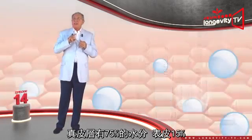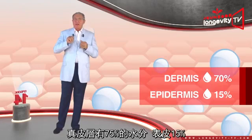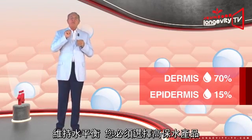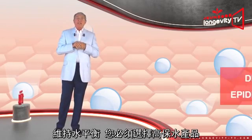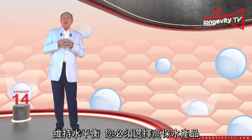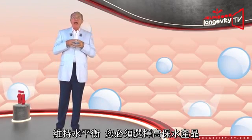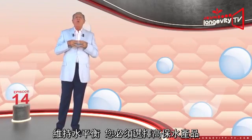The dermis is 70% water, the epidermis 15% only. In order to maintain proper hydration, it is therefore important to choose daily hydrating care products which help to balance the water levels within the skin.